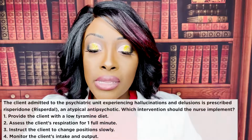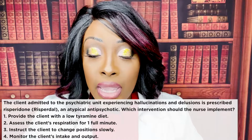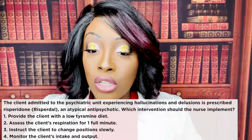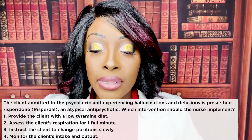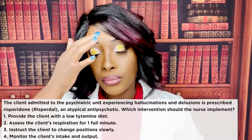The client admitted to the psych unit experiencing hallucinations and delusions is prescribed risperidone, an atypical antipsychotic. Which intervention should the nurse implement? 1, provide the client with a low tyramine diet. 2, assess the client's respiration for a full minute. 3, instruct the client to change position slowly. Or 4, monitor the client's INR.